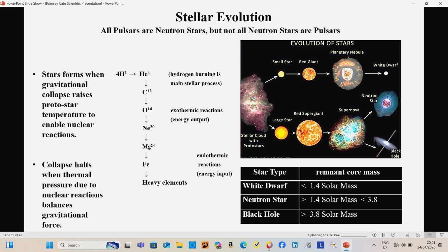Right, pulsars themselves. We need to say a little bit about the evolution of stars. They start as a large amount of gas which slowly condenses, and eventually it will produce a small star or a larger star. Now, when the star comes to the end of its life, the nuclear fusion process within that star changes from converting hydrogen to helium to other elements. So the outer parts of the star expand, and it stops when the thermal pressure due to the expansion is stopped by the gravitational force. So you're going to have a series of expansions over time.